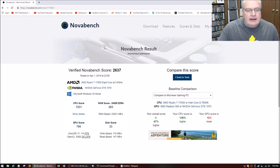All right. So my Nova Bench score is 2637. I've got my Ryzen 7 1700X, the GeForce GTX 1070, and you'll see that it's got the Nova Bench score of 2637. The CPU score should stay the same. The RAM score should stay the same. The disk score will stay the same. And this disk score is awful because the mechanical hard drives that I have in the machine really drag it down. And the SSD I have, I can't remember off the top of my head what it is. That may be listed in here somewhere. But anyway, it's older, it's slower, whatever.